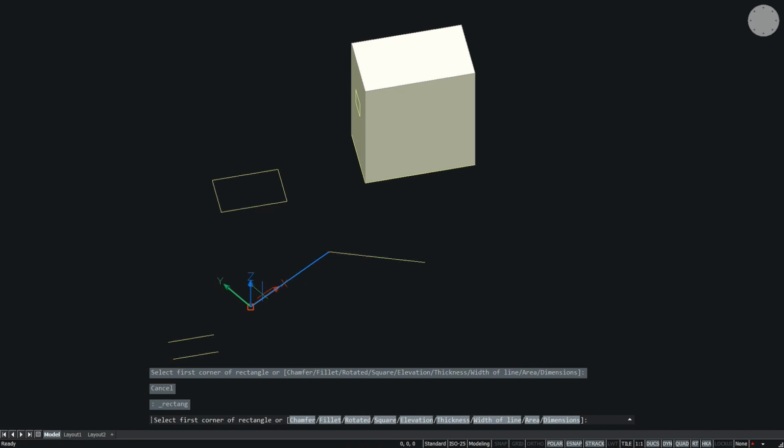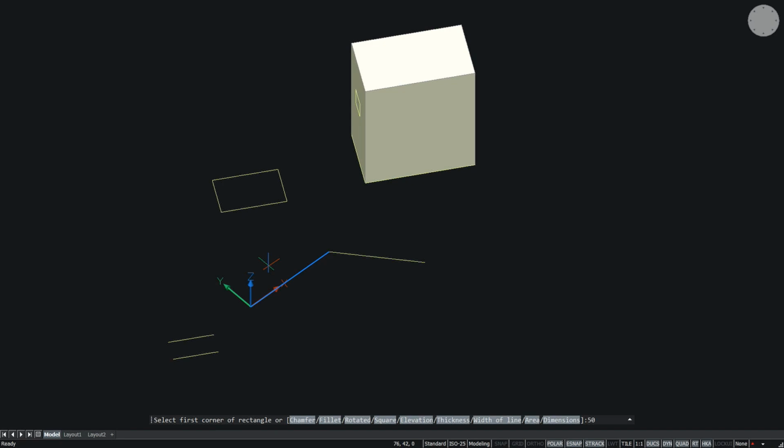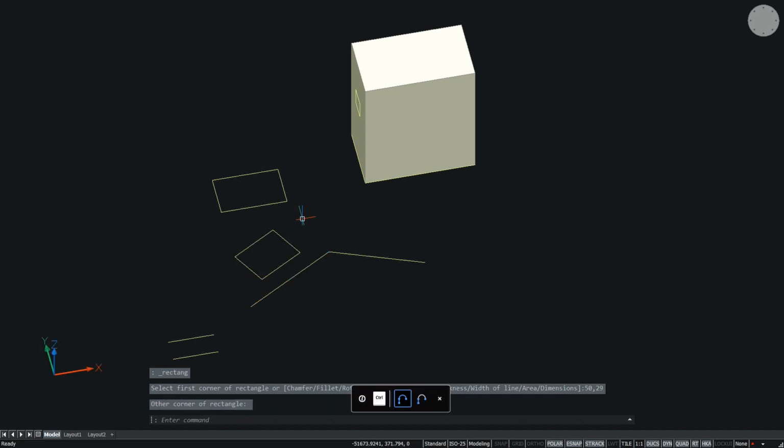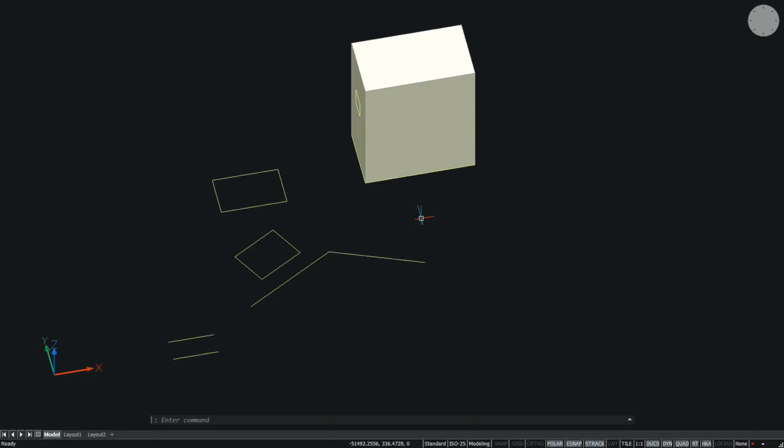I can also lock it. So here I can move away my cursor any place, or once that it's locked, I can key in values, like in this temporary coordinate system, say I want a value 50 by 29, whatever, and I start drawing. So dynamic UCS now is available for any kind of entity. As I said, it's often in the simple things. So how can we save time for you?